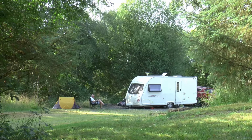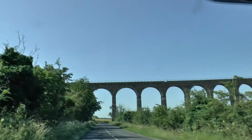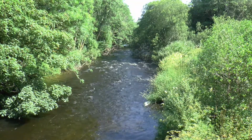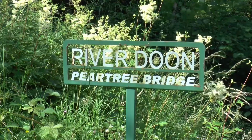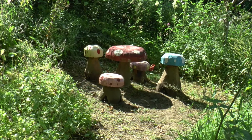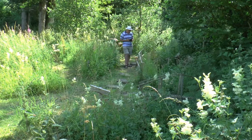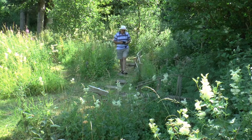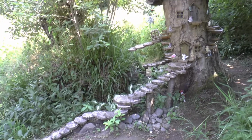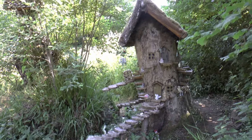For the second half of the trip, we explored the area south of Ayr. Just outside Dalrymple, we crossed over the River Doon at Pear Tree Bridge. Here we came across this collection of wooden toadstools. We went for a look, and it turned out to be a complete fairy village, which had been created at the roadside, close to a little stream.